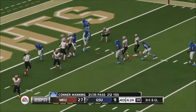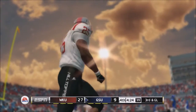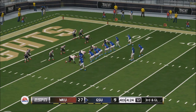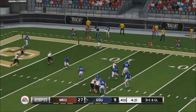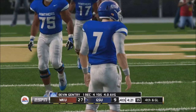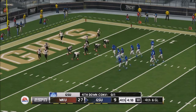Throws out and through his hands. Number six, the intended receiver on the play. And this play is number eight on the drive. Out of bounds, around the 5-yard line. That brings up fourth and goal. So the offense stays on the field here. It's fourth and goal from the four.